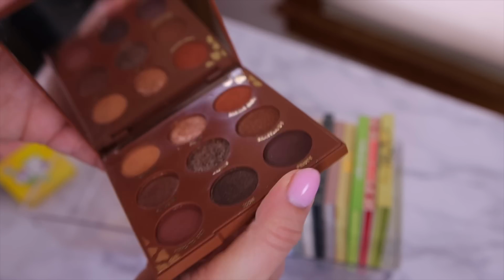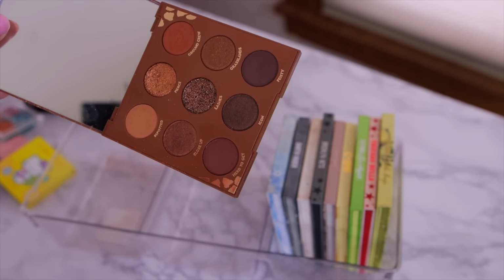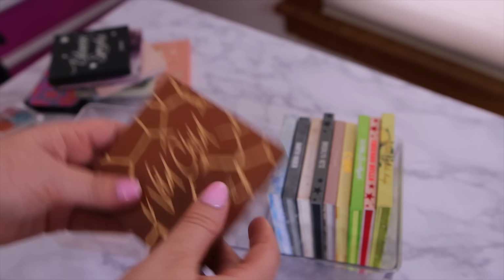The Wild Child, I used to love this one. It's still a good one, but I feel like it's going to be really similar to the chocolate palette, so I think we'll let that go.